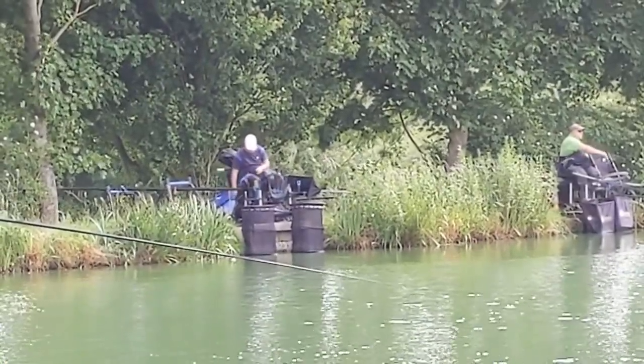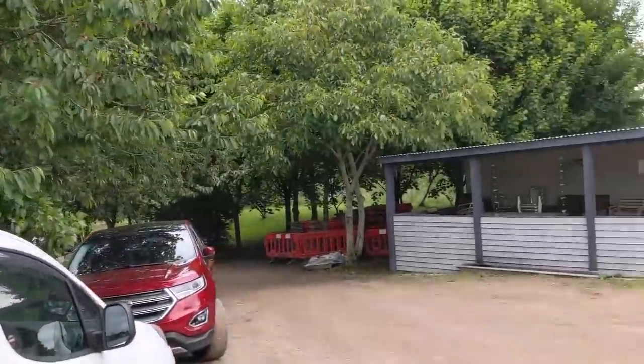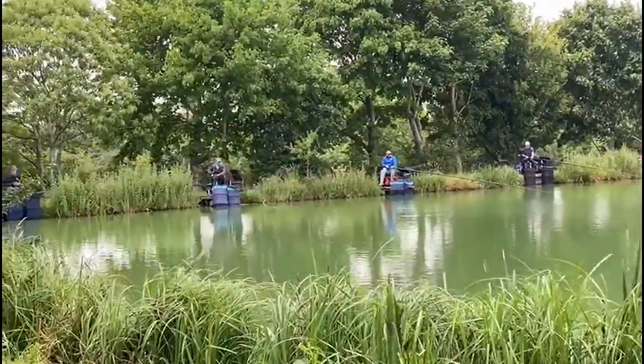We'll have a trip over to Dragon and see how they're doing. Right then, it's over to Tom, the fishery manager, for a bit of an update. Over to you, Tom.